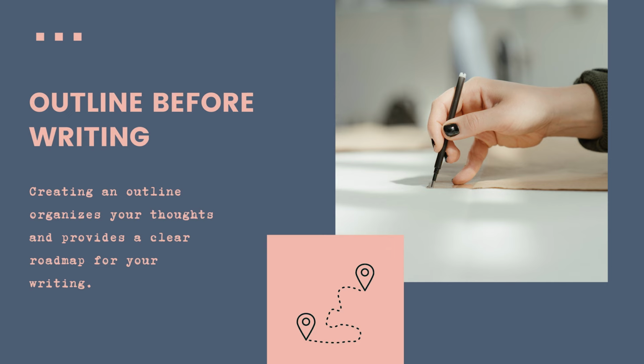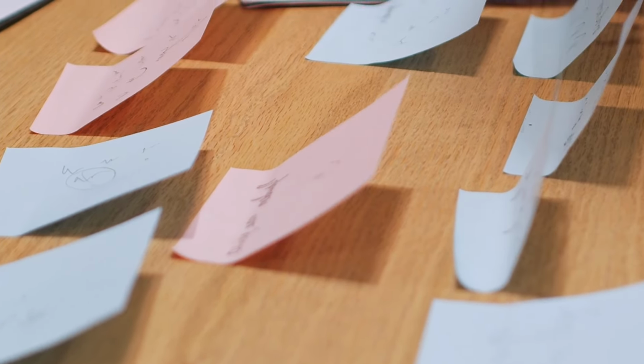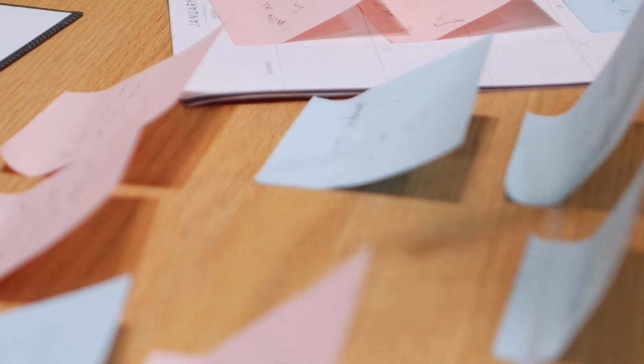Hack number 7 is to outline before you write. Creating an outline is a great way for you to organize your thoughts and to create a roadmap over your project, so that you don't get blocked and you always know what to write. And if you feel stuck, like I'm not in the mood to write a romantic scene, then just skip it for now and continue with the next one, because you know what you're going to write ahead of you.